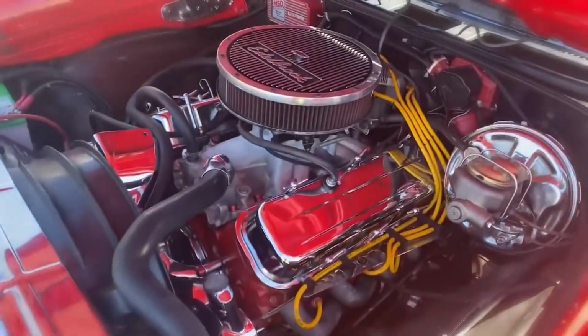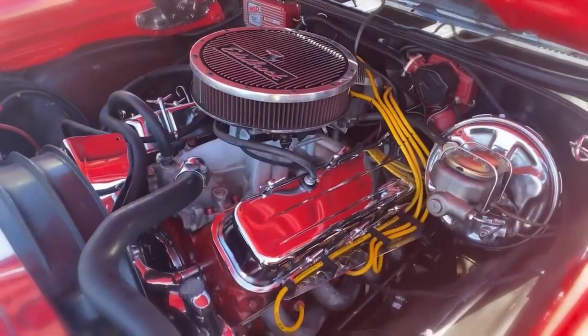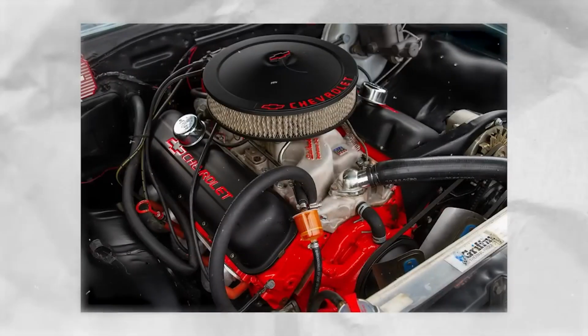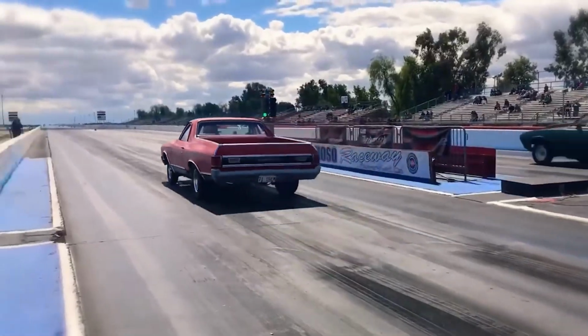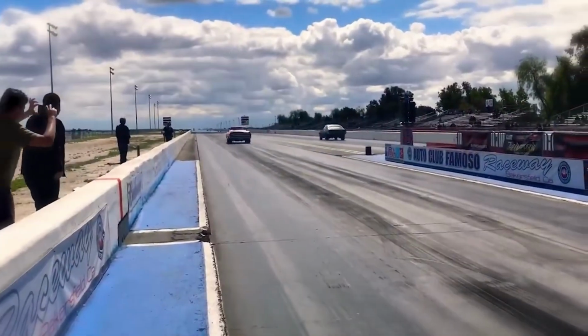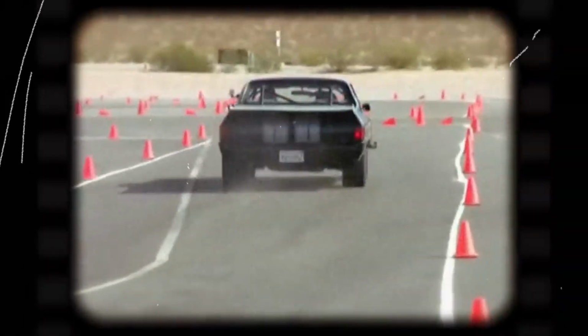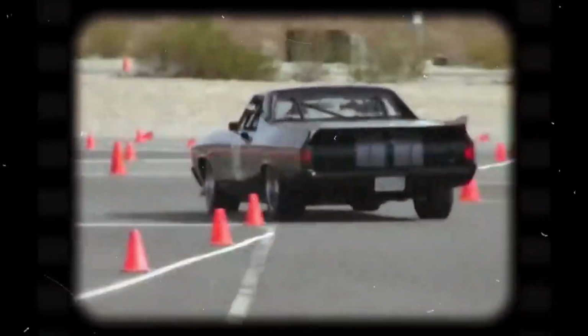One of the standout features of the 1970 El Camino was the new 454 cubic inch V8 engine, which produced an impressive 450 horsepower and 500 pound-feet of torque. This engine option, along with the Super Sport package, made the El Camino a powerful vehicle on the road.